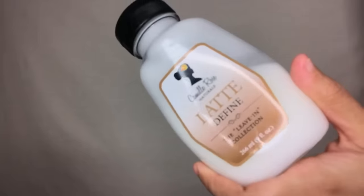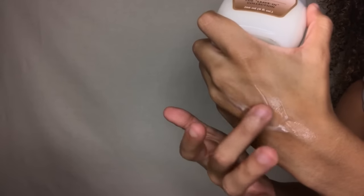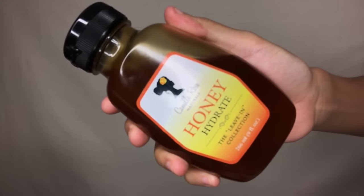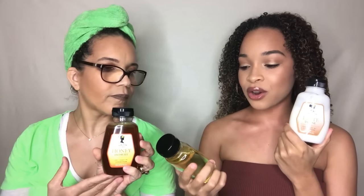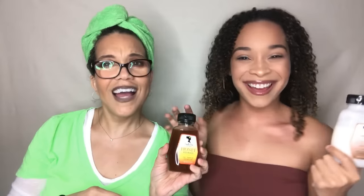So this is the Camille Rose leave-in line. They dropped three products in this line. The first one is the Latte Define. This is like the cutest one to us, the Honey Hydrate. And then there is the Herbal Tea Seal and Soften. This is what I'm matching today, the Herbal Tea. I'm matching the Honey Hydrate. Yeah, so these are leave-ins. It's called the leave-in line.